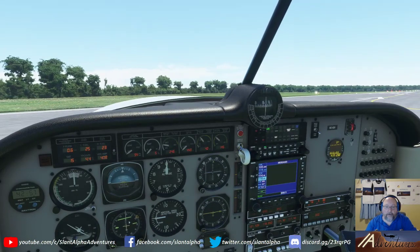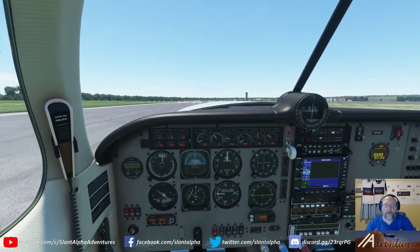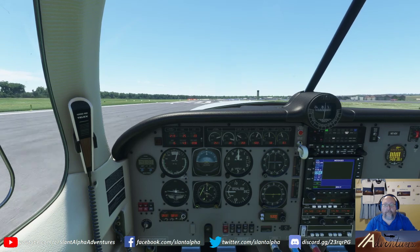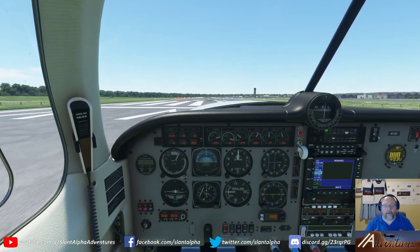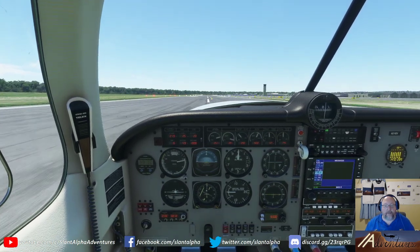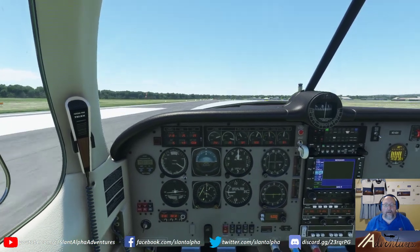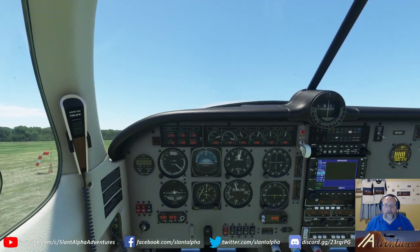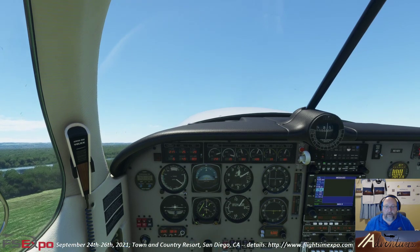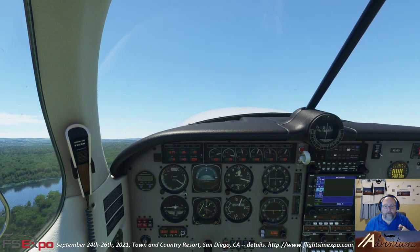Temps and pressures are all looking good. Engine seems to be responding normally. We'll go ahead and set our takeoff power. Okay, we're going to go left crosswind and then we'll just intercept that radial. Airspeed is alive, we're at 60 knots. All right, 80 knots, we'll rotate. Bring the gear up. Gear up, get up to about 400 feet, pull the flaps in, start our turn on course.